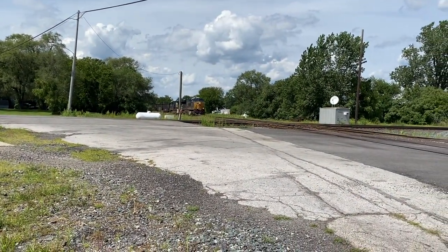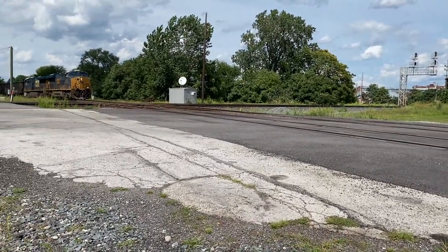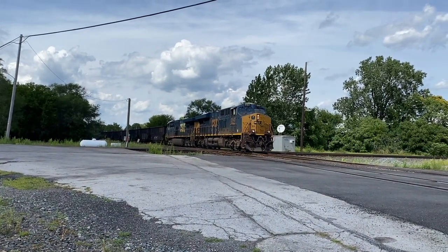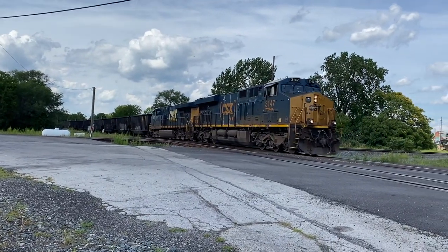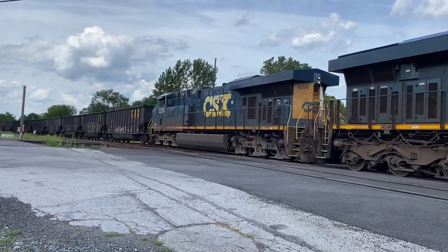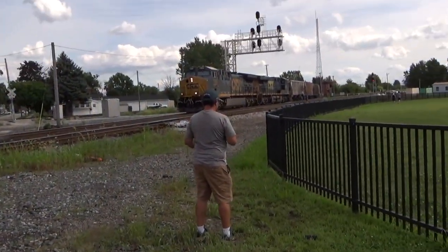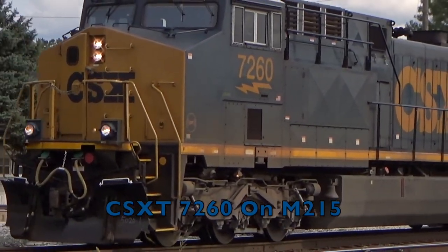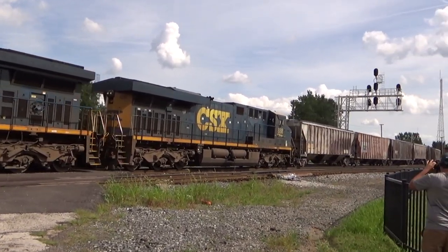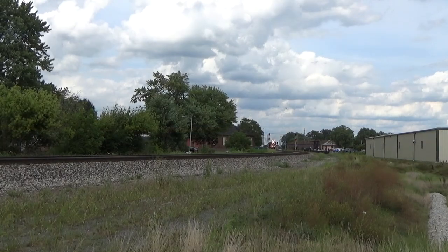Now we are looking at a train that would be taking his sweet time to go south, because he will be taking the connection to go east from the Pemberville CNO to the BNO, which is the Willard sub. And yeah, I didn't record the whole train of this one. We would have another train taking the connection, but that would be 567, which I did not record. But here comes CSXT M215, which has 7260, a recent rebuild back in 2022. He came from Cumberland, Maryland, taking the connection to go north to Walbridge and then Wayne, Michigan. He's gonna drop all the manifest cars, which could take forever.